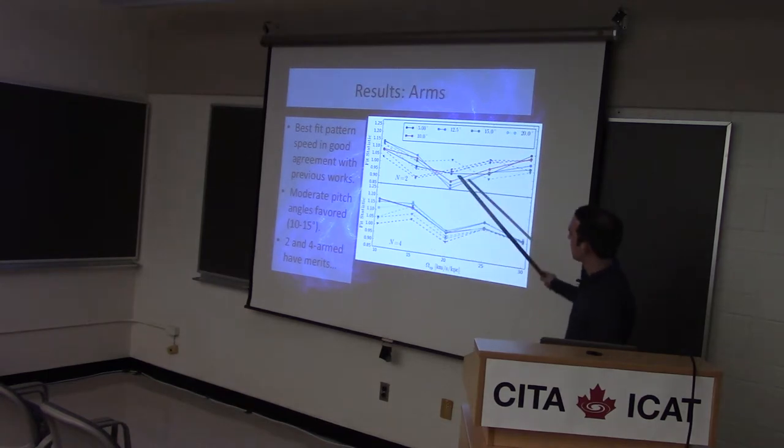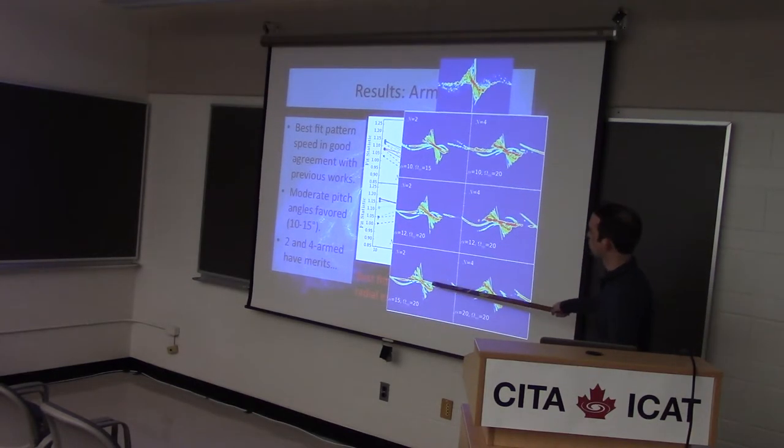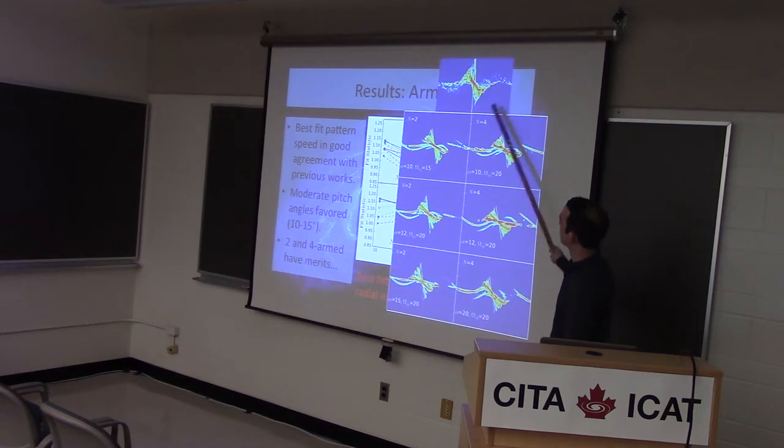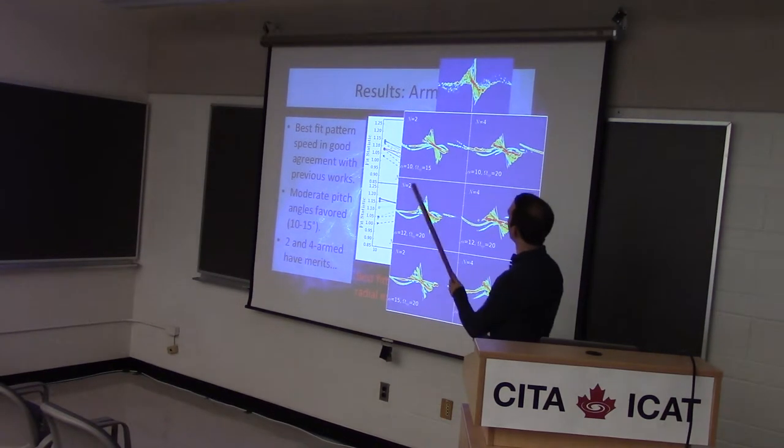Both of these two-arm, four-arm models have their merits. And this is kind of the problem. So the four-arm models, here's some examples here. These are four-armed models. These are two-arm models. And here's observational data. Two-arm models don't have enough stuff. You'll never generate everything you need.